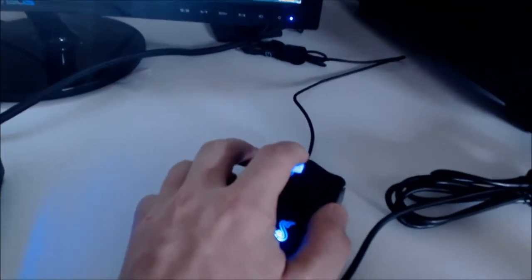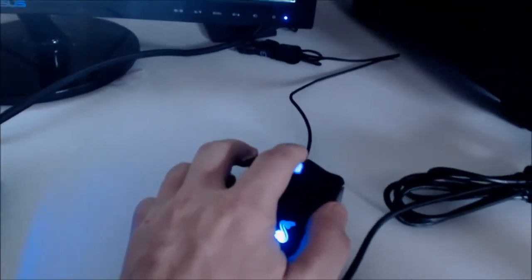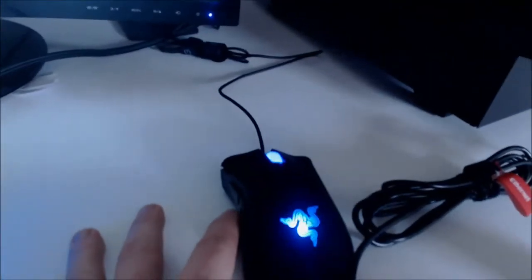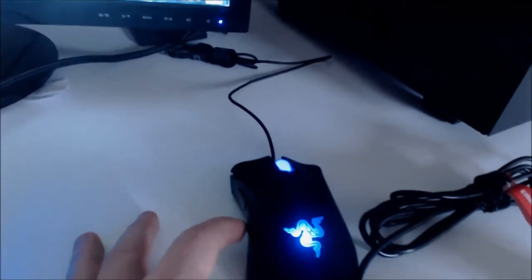Like if you're changing weapons in CS, you can feel it, like boom, boom. It kind of locks in. It's one of those things you have to feel. It has two buttons on the side there, mouse 3, mouse 4. I use this one for in-game callouts and stuff. I love this mouse, I really do.